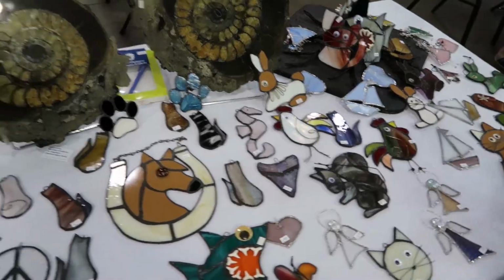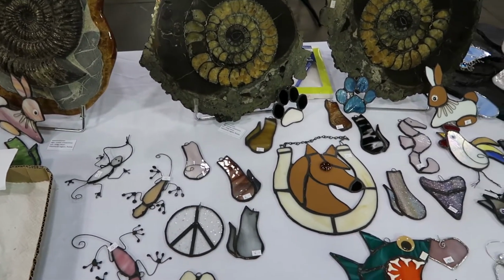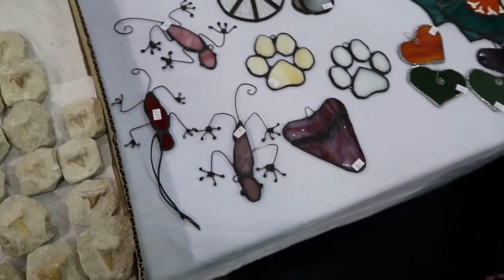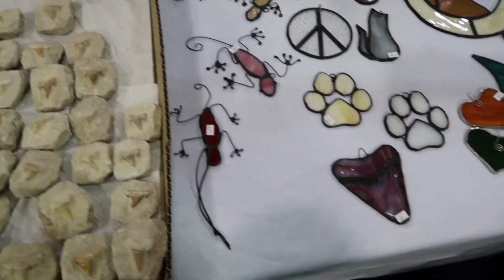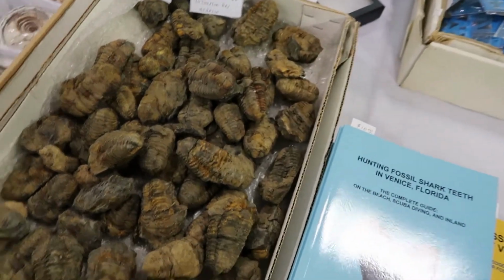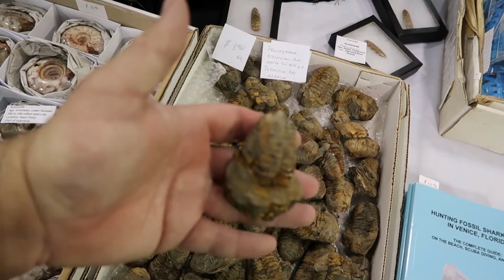A lot of nice stuff to buy and to look at. I could spend hours here looking at all this cool stuff. Yeah, they're more expensive than you think. I like it for fun. Oh yeah, I saw them. But those are 12. That one's 12, I think. I have some of these at home. These are always very cool.